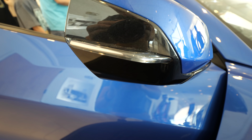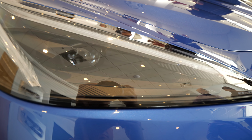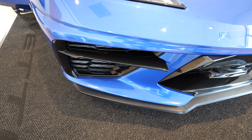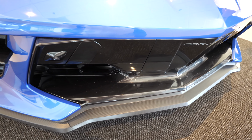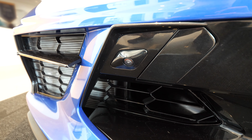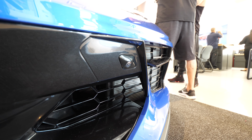The side view mirrors have turn indicator lights. And the long white strip that runs across the top of the headlight is the yellow turn indicator for the headlights. This is part of the ground effects that you get with the Z51 performance package. And with the 2LT package, you have two cameras at the front of the car so you can see how close you're getting to a curb so that you don't scrape up your ground effects.